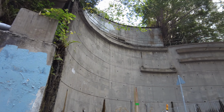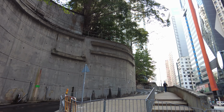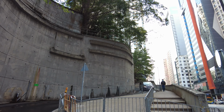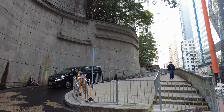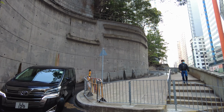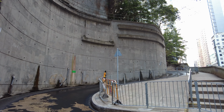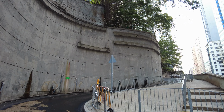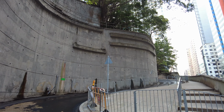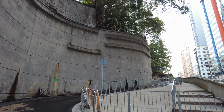For those who have watched my videos about the King's Road, should have seen me walking past this street already. But I feel very interested in this special street with its shape especially, and I really want to take a look and see what's on there.